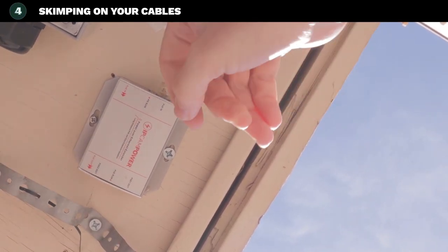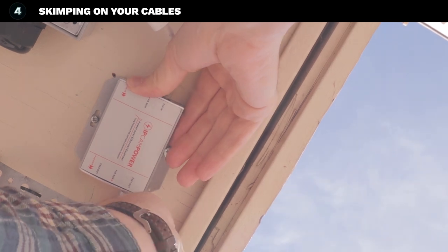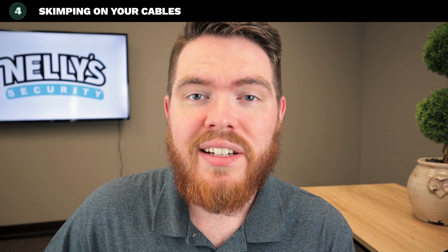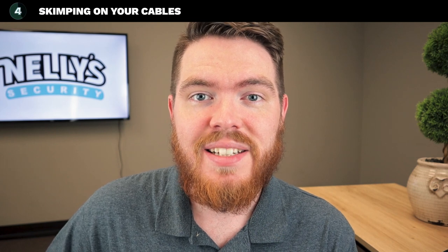Cables are a crucial aspect to surveillance, but one of the leading causes of frustration. However, don't rush through this process. Picking up cheaply made or poorly wired cables can really cause your entire system to fail.